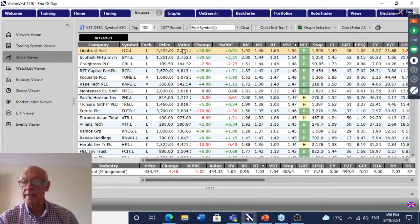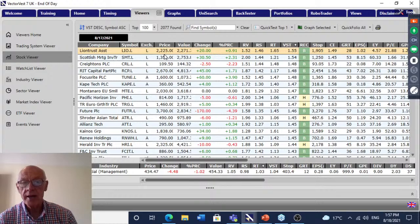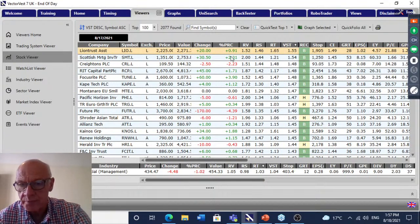Lion Trust has been spectacular for us in VectorVest, and I've spoken about it most Monday afternoons for a very, very long time. It's trading at £22, and we believe it's worth £22. When we got into it, it was trading at half the valuation. However, ladies and gentlemen, it's fully valued today, but based on that window of 3 years going forward, the RV is 1.52. So many people question me about that.